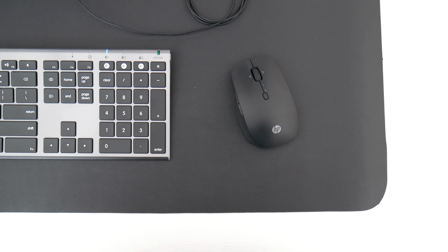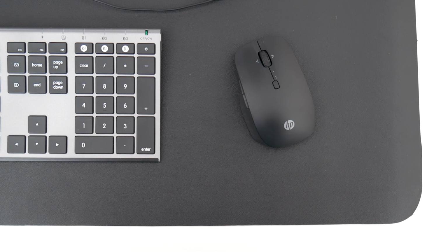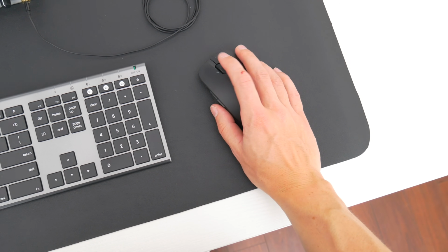Like I explained, I keep things pretty simple here. I don't game, I don't need anything too extreme. This mouse has been working for me, and I appreciate HP sending it over for me to check out and use.